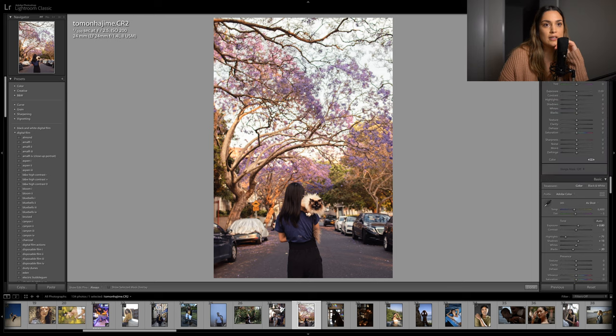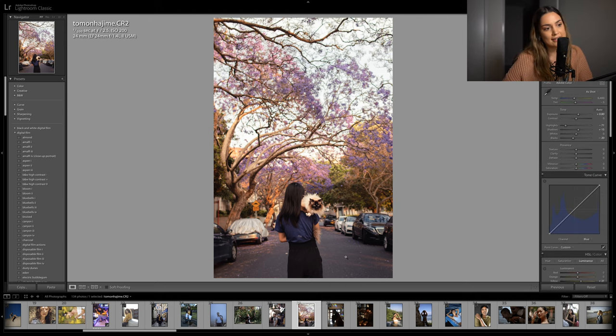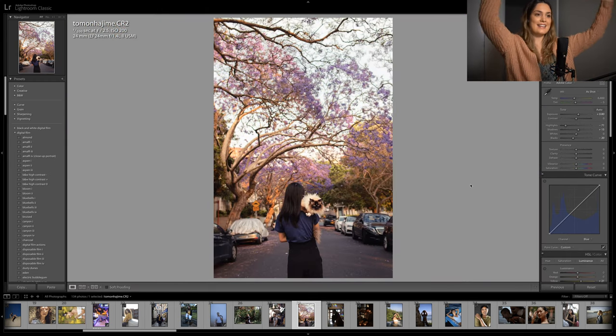And then I wonder if maybe with an adjustment brush, we paint up on the sides, where the cars are, and bring the exposure down a little bit, and then the clarity and sharpness. No, that looks too fake. I think just the clarity and the exposure down a little bit on the sides looks really nice and makes the subject and the kitty stand out a little bit more. Oh, there's a little bit of fur on her shirt. Maybe I can take that out. Yay! Okay, I love that.